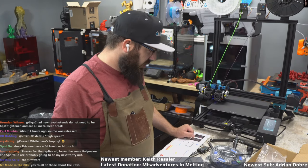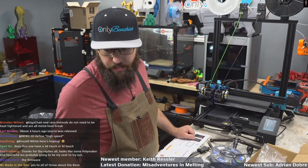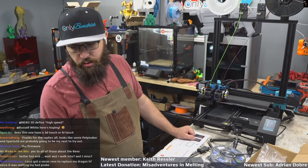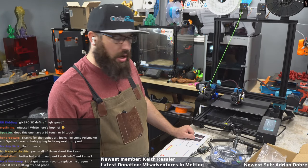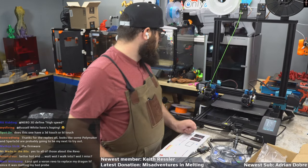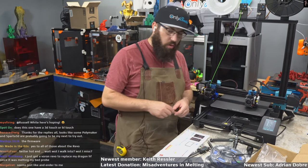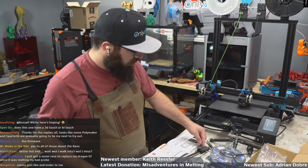Oh, the firmware. Apparently I was supposed to update the firmware. Oh, well. Revo's a better hot end design, I think, than the old style. You can only go so far with the old style of hot end we've been using, anything based on a V6. You can only go so far.